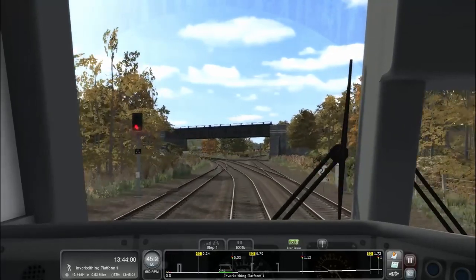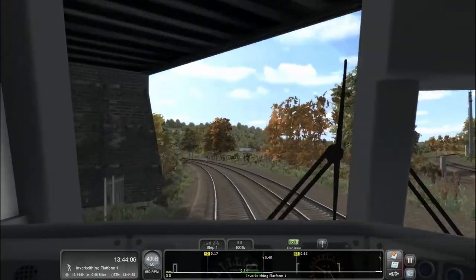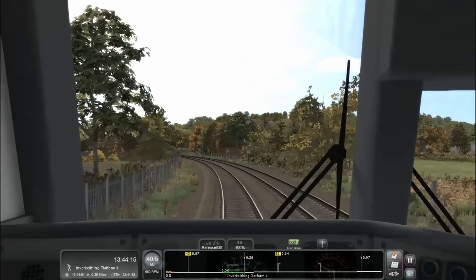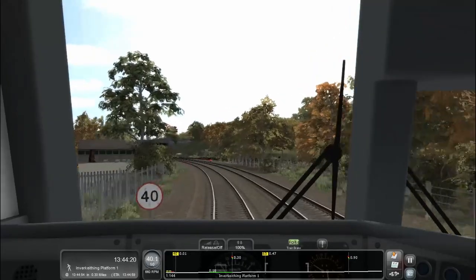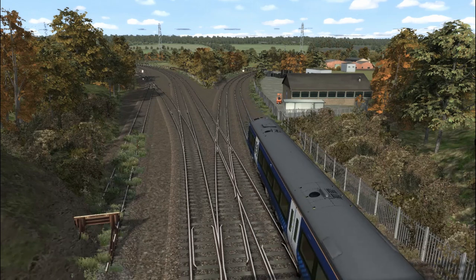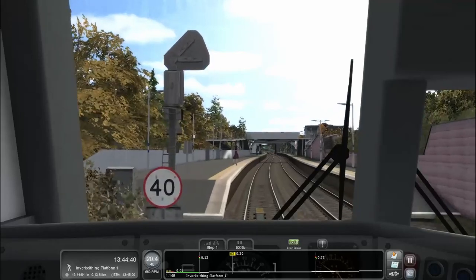This is Inverkeithing North Junction, which connects services with the Fife Circle line via Dunfermline. We now converge with the Dunfermline route at Inverkeithing Central Junction. Once again, we arrive into Inverkeithing Station.